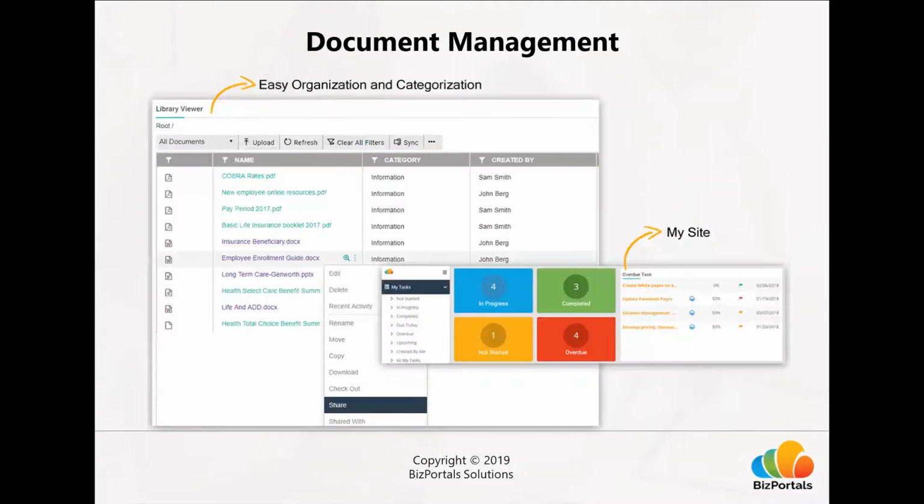Okay. Document management. Obviously, as I said, SharePoint comes with document management, a light version of it. What we have done is enhance that, and we have provided easy organization and categorization of documents. So you could populate a document library with all kinds of documents, but then categorize those, subcategorize if needed. Also, we provide a good view in terms of My Site. So there you can get to your documents very easily. Your documents, the ones that are shared with you, you can see all of that in one comprehensive view.